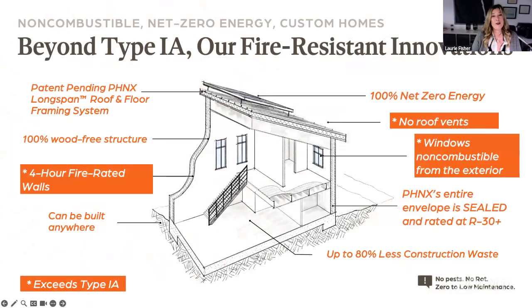And here's the other cool thing: we actually go beyond type 1A. Because the building code never really addressed fire from outside. The building code was always about getting people out safely when there's a fire inside the building. It's about saving lives. It's never been about saving the structure. So even the most non-combustible, most fire resistant, most fire safe structure type in the building code is not designed to withstand wildfire, believe it or not.